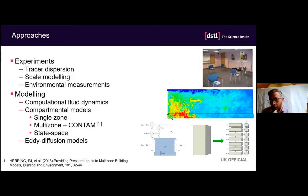And I'm going to talk through some of that because of some of the implications of it in terms of how we think about simplifying some of those problems. And we also use a range of other techniques like eddy diffusion models where we don't really have all the information we need for a full CFD model, but we might want to understand something about spatial variation internally.